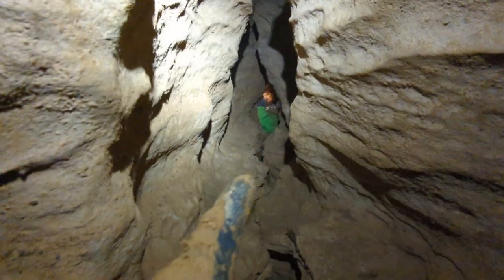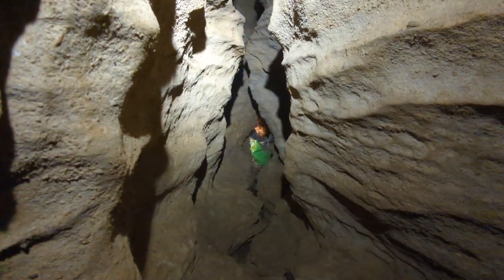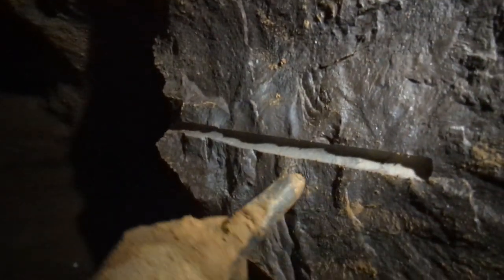We're back at this bitch of a crawl. And Jason's over there at the pit and he's getting his gear off to come through. To show you again evidence of our rock modification. These are our survey stations.